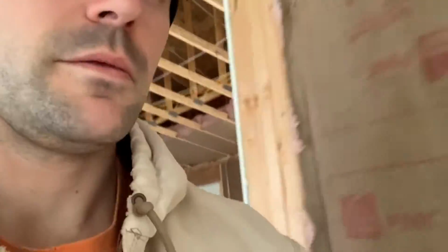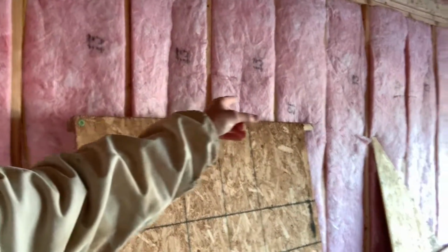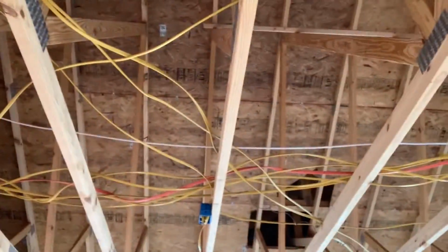So let me move my little temporary door again. By code, you're supposed to have drywall on this wall and this wall, because there's living space on the other side. And you don't need it on the ceiling because there's no living space above. The only thing that's going to be up there is extra storage or anything like that. So I was like, hey, I got 10 sheets of this 5/8 8-foot drywall. Is that going to be enough?